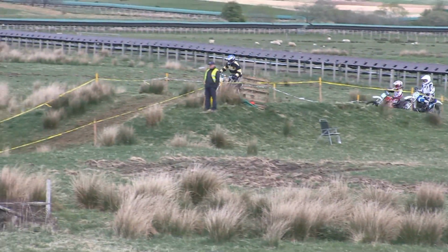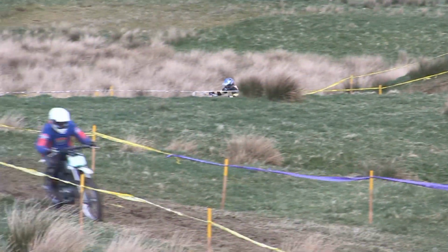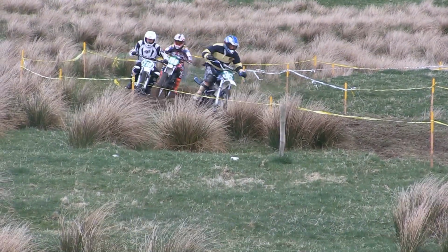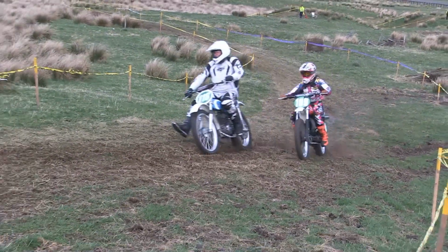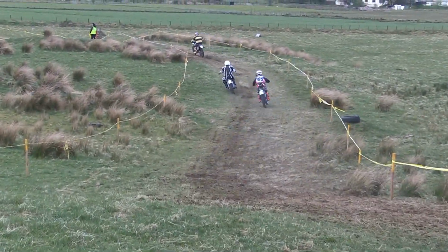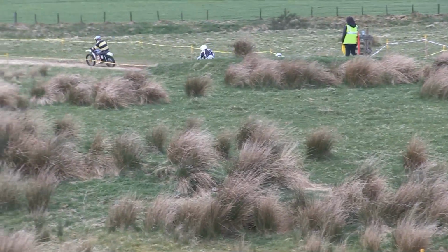So we're looking once more at David Wiley just coming through on the 250 Honda 4-stroke machine. Kenny Harper is just behind him. Kenny Harper's riding his 250 Bull Taco Persang this time. And number 109 there is Sarah Louise Nelson on her Husqvarna.